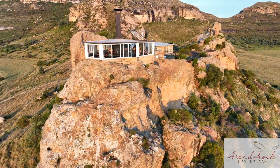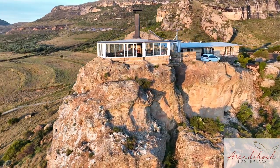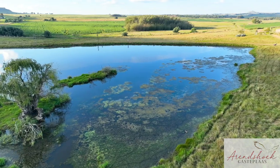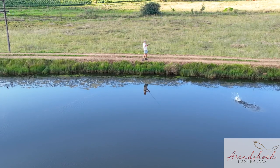Ja. Arendshoek is a working farm that offers a wonderful experience to hunters, fishermen, as well as anyone wanting to get away from the city noise.